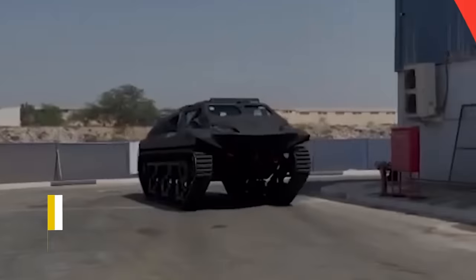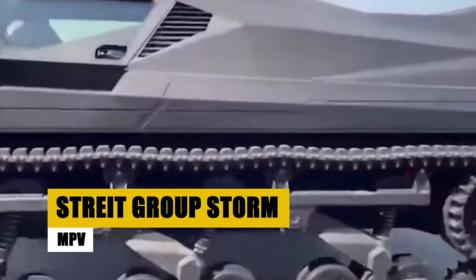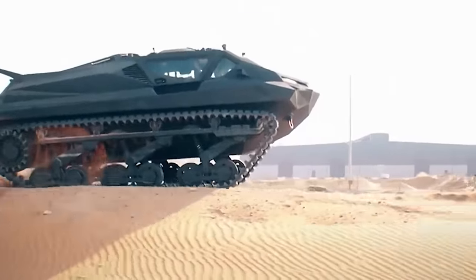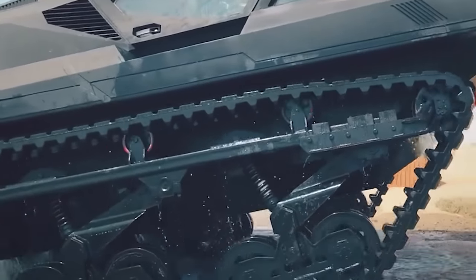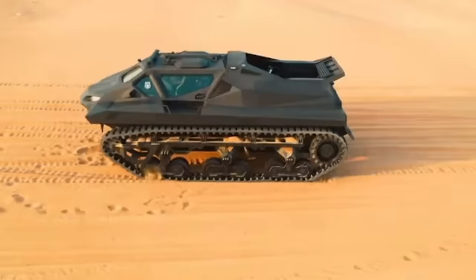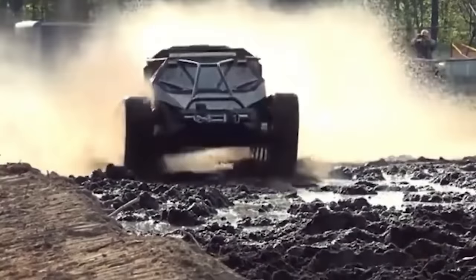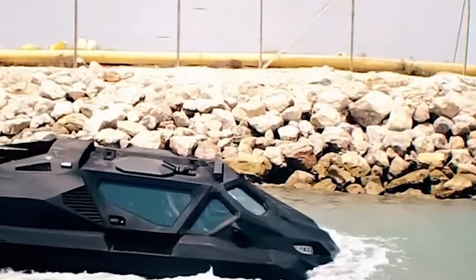Let's dive in. Enter the realm of extraordinary mobility with the Straight Group Storm MPV, a marvel in armored versatility. This colossus, more than just a vehicle, is a testament to engineering prowess, effortlessly mastering both land and water. Picture a robust track chassis navigating through snow, sand, and marshlands, while its amphibious capabilities allow seamless transitions into waterways.